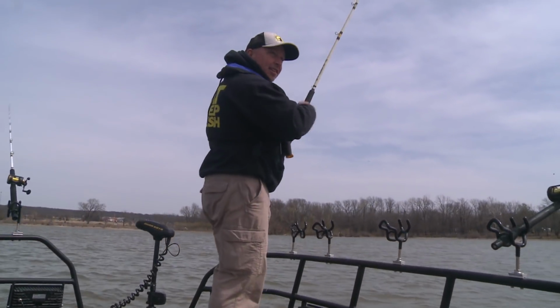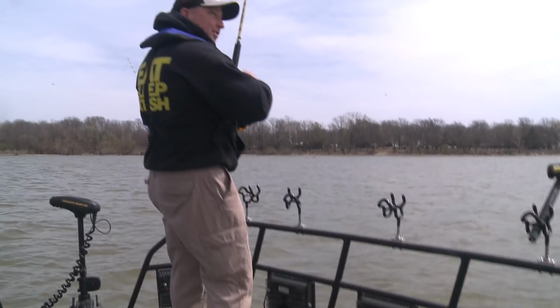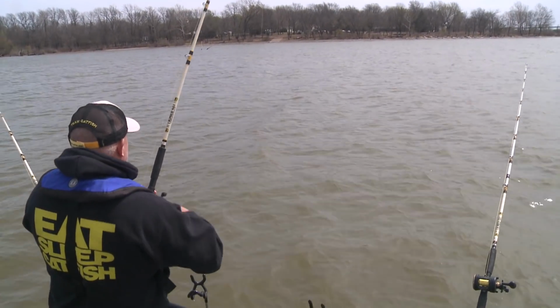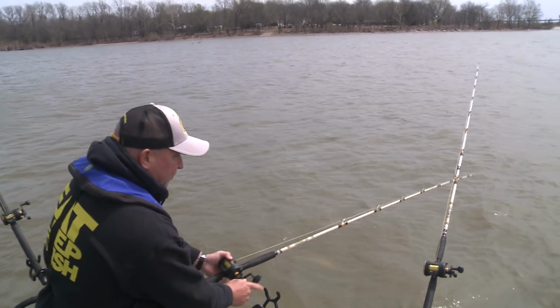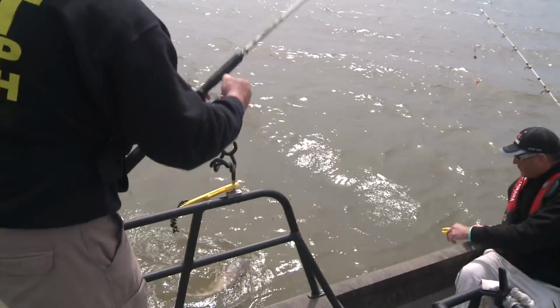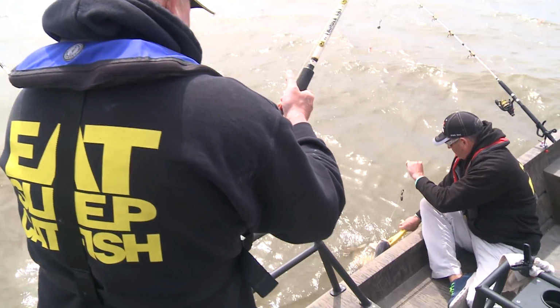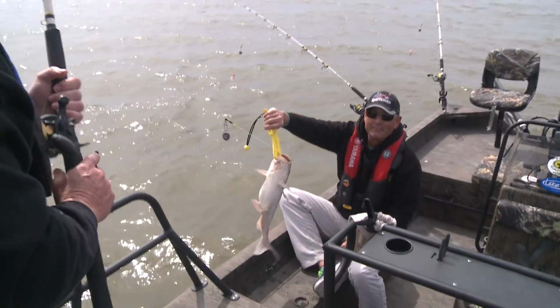Had our backs turned, we're just getting ready to go to another spot. I saw that white rod jumping up and down. Uh-oh. He hung up? I think I had him in a log there. Yeah, he come out of there. Look how easy that is to get around on that deck. Good. Voila! Look at the gut on that thing, let me tell you.